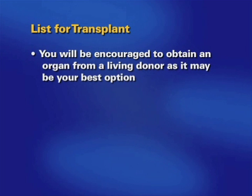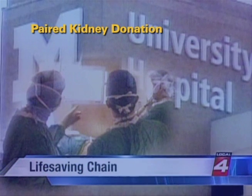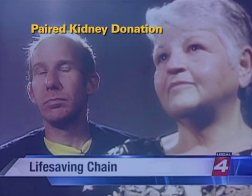Since obtaining an organ from a living donor may be your best opportunity, you will be encouraged to pursue this option. There are not a sufficient number of donated organs to transplant all the patients who need a transplant. Our paired kidney donation program offers new hope to patients needing a kidney transplant.